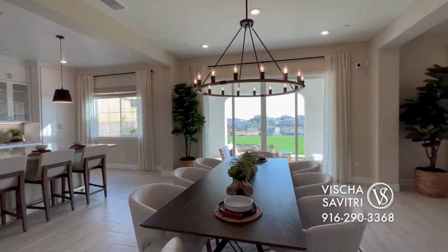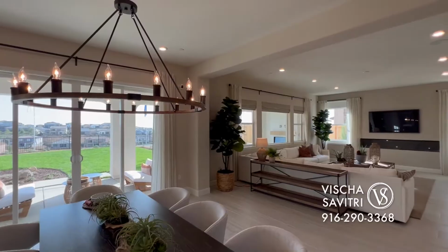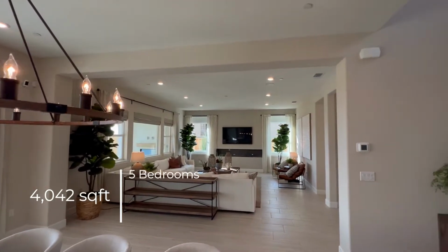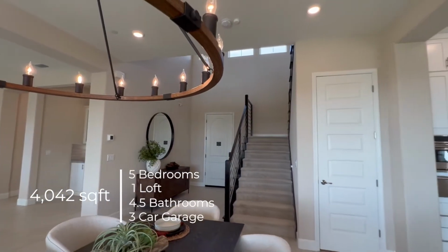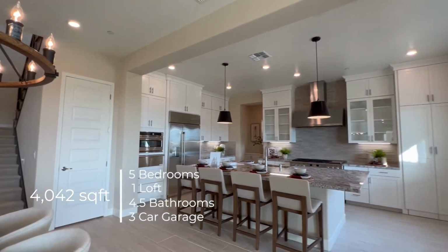Today I'm going to show you residence 4042. This is a two-story home with 4,042 square feet. It has 5 bedrooms, a loft upstairs, 4.5 baths, and a 3-car garage.